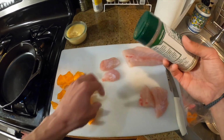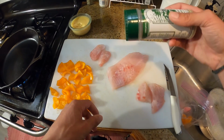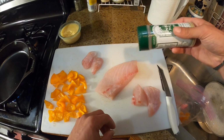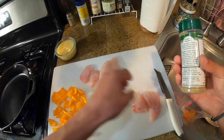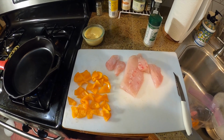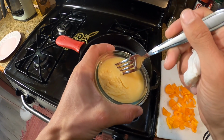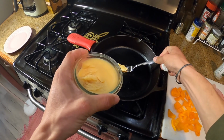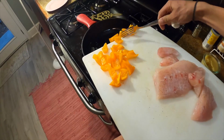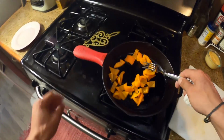Looks just like a cheek, but the place that it came from didn't look like a cheek. And then the large piece here. Okay, all that is seasoned. Not going crazy on the seasoning. Gonna get started with this duck fat. Usually how I do this, start with my peppers, let them cook a little bit.